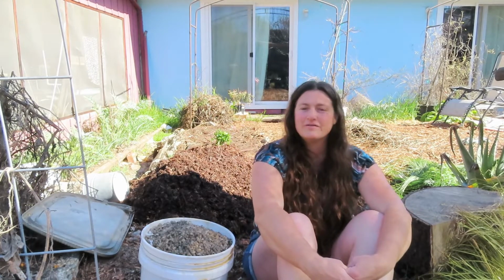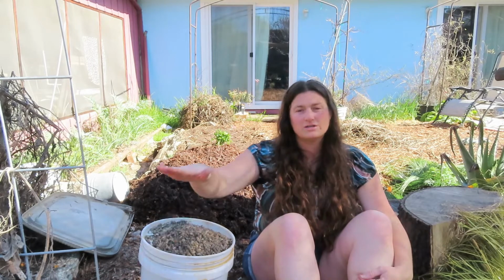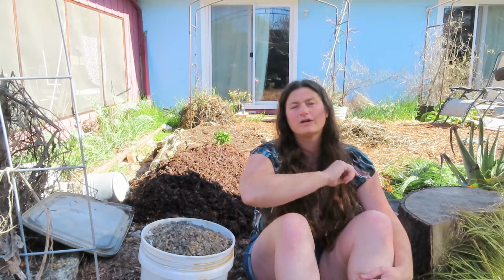And I think this is going to be a really good system and a really good use of this abundance of manure. You buy food to feed your animals, and a lot of it ends up as manure. Part of it comes out as meat, and part of it comes out as eggs, and part of it comes out as manure. So if we can find ways to use that manure, that is the best thing to do. So I'll show you what I'm going to do. I'm just going to pour it in. I'm going to put some azomite over it, and then I'll cover it up.